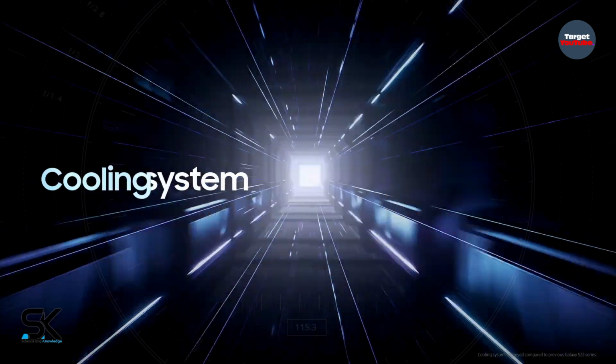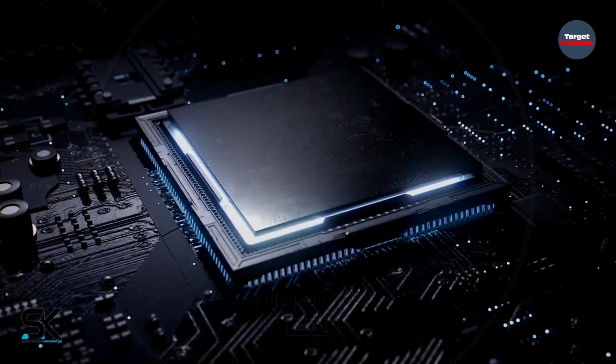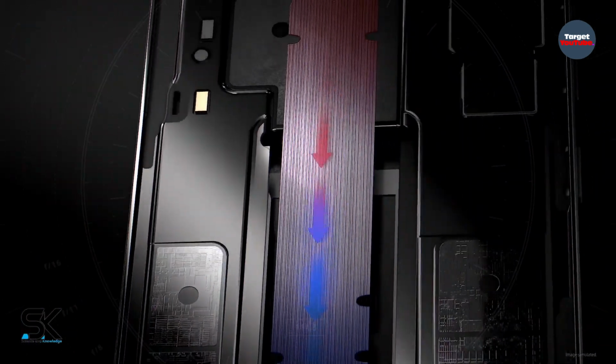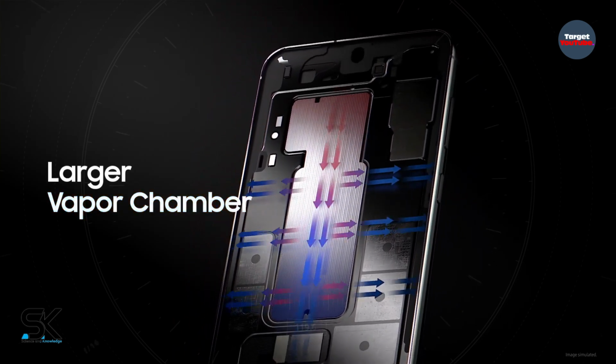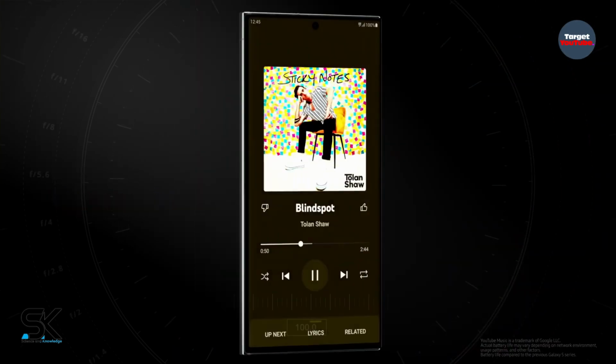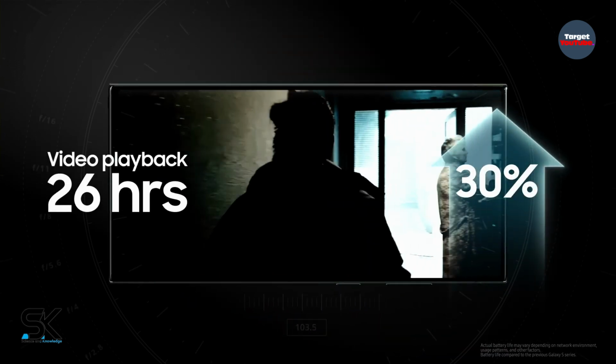We've improved the cooling system on the Galaxy S23 series, so your smartphone can regulate its temperature while maintaining powerful performance. The vapor chamber is central to this process and is now larger than before. So you can game or stream music and videos for even longer.